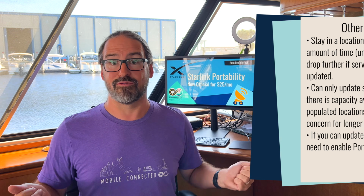But this is great. Portability is now here. Roaming, travel, using Starlink on the go is officially supported. Even Elon Musk has been tweeting about taking Starlink camping and RVing. So good, it's there. Now, what about all the customers who have been basically enjoying portability for free for the past 2 months while it's been in the soft launch phase?